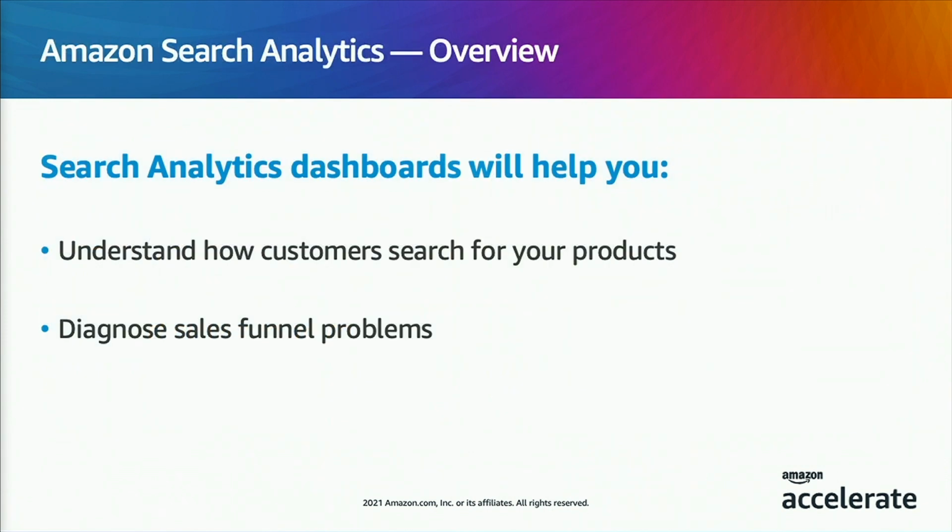So the new search analytics dashboards that we'll cover today will directly address these issues. At a high level, the two search dashboards will allow you to do two things. One, to know how customers are searching for your products. And two, they'll help you understand your sales funnel end to end so you can debug any issues there. Let's get a first look at these dashboards and talk about what they can do for your brand.